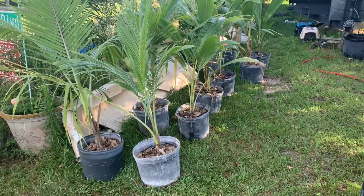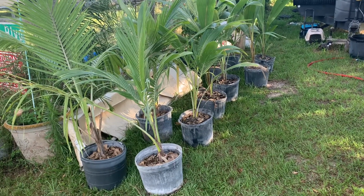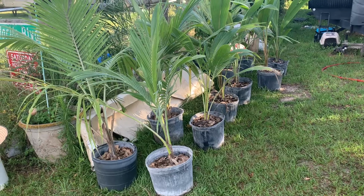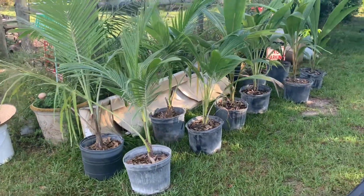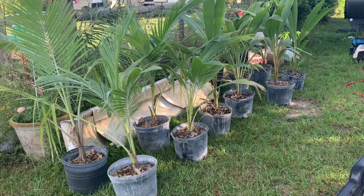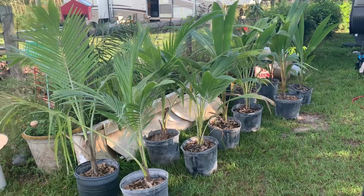And the other thing, I find that they like a little bit of salt. Remember, they come from the beach environment, so you can give them some Epsom salts, something to make them think that they are on a cozy little beach. And then hopefully you'll get some fruit.